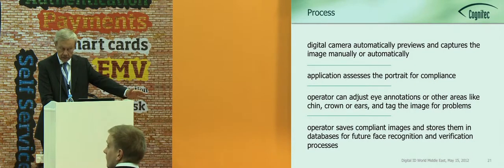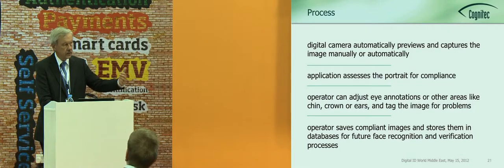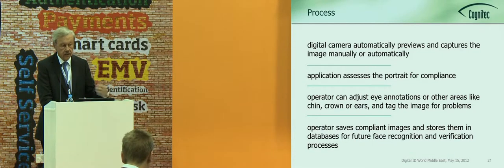The quality check itself on a given photo is the one part of this system, of this product. The other part is capturing the photo. So we have integrated digital cameras into the product so that we can control the camera during the capturing process to make sure that the photo you take is already compliant to the standard.